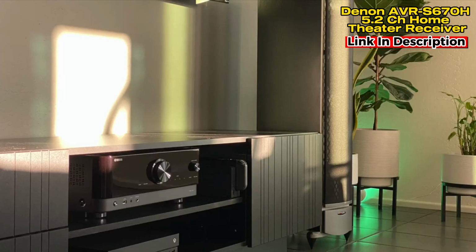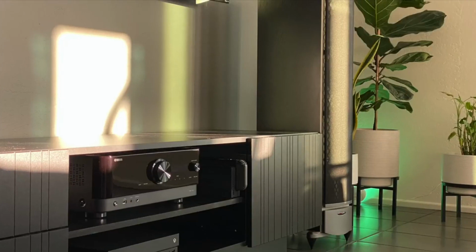I highly recommend you change the settings to match your speaker setup, and it looks great, it performs great, and the price is really great. So I'm really happy that I found this, and I hope you enjoy it.